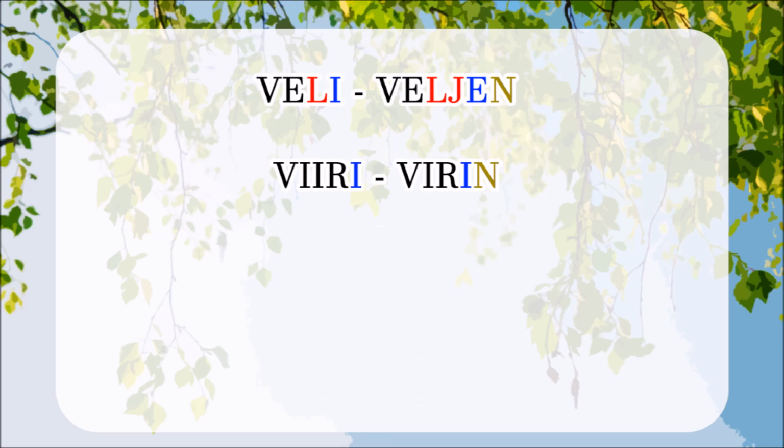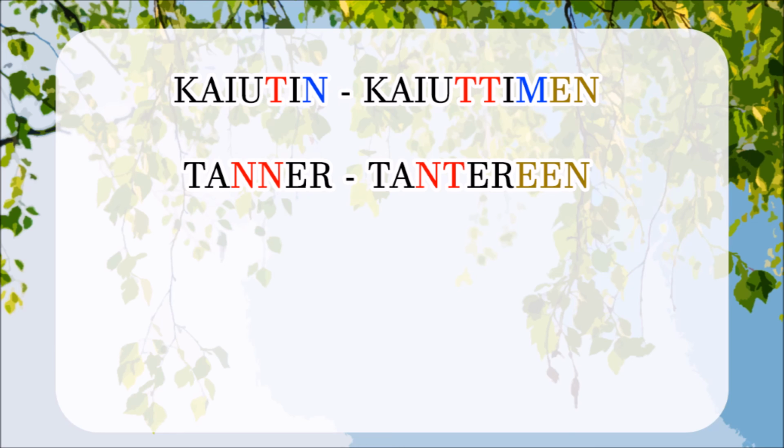Some common exceptions. Veli, veljen. The l transforms to lj. Viiri, viirin. The r should transform into r, but it's not. There are words that are double irregular without any rules that I could find. Luckily, these words are rare and are usually foreign words or very old Finnish.